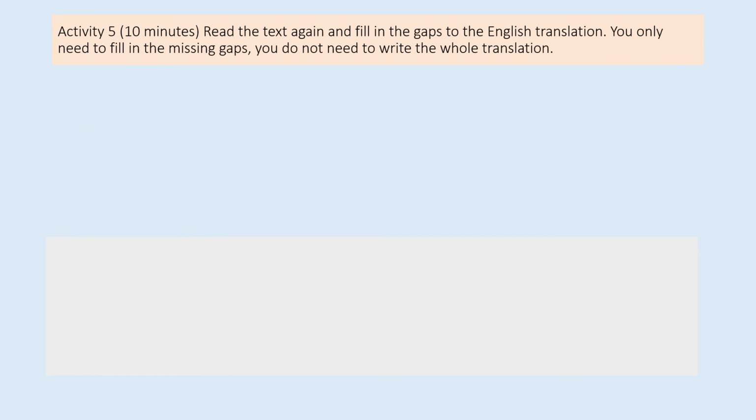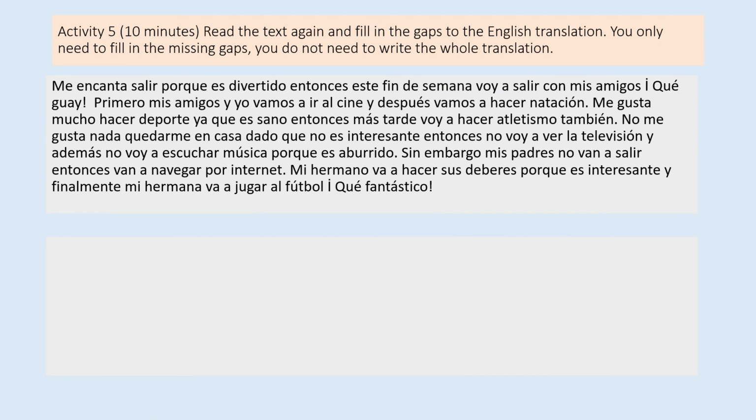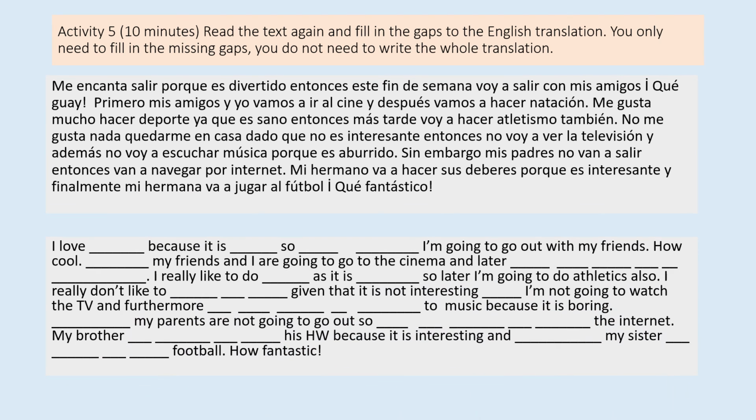Okay, we're now going to read the same text again, and this time you'll have underneath the English translation. Now you'll notice there's some gaps. I would like you to fill in those missing gaps of the translation. You do not need to write out the whole paragraph in English. You only need to write out the gaps which are missing. Note, obviously, sometimes I want you to translate more than one word, so you'll need to read very carefully the sentences there. Pause your video now to do this.